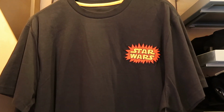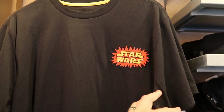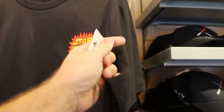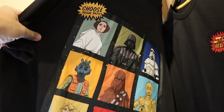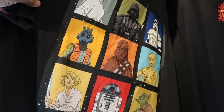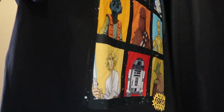Okay, so as soon as you come inside, there's a really fun unisex graphic t-shirt. This one is embroidered Star Wars on the front. These are $35 a piece. The backside, you have the square design with Princess Leia, Darth Vader, Greedo, Chewbacca, even Luke Skywalker. May the Force be with you.